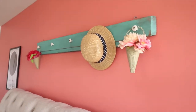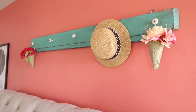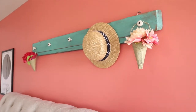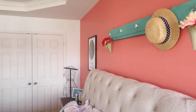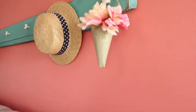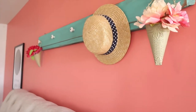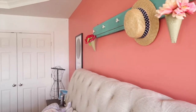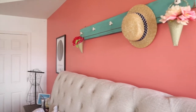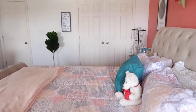And then this piece above the bed, the flower holders and the turquoise board, those all came from the Vintage Market Days here in Lexington. And I love that. And I bought these little flower holders too, so that I could hang them on there. And I just have a hat up there. I've been meaning to hang a hanging picture frame or two on the other knobs, but I just haven't gotten to do that yet.